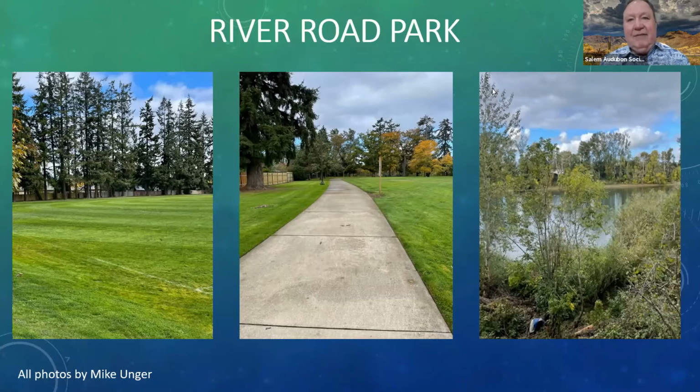You can see on the left-hand edge here is a fence where the residents are. And if you look up in these trees too, you can see a lot of birds like the nuthatches and chickadees. Here's another spot where you can look out to the Willamette River. Across the river here is Wallace Marine Park.